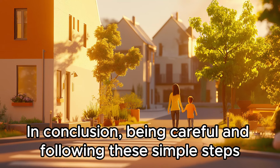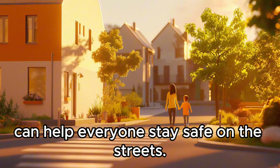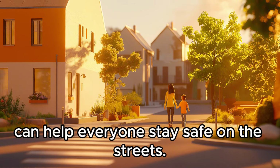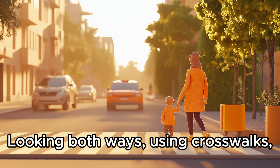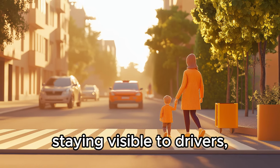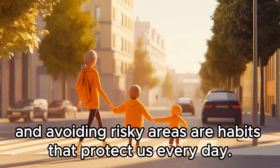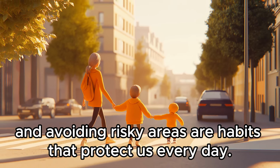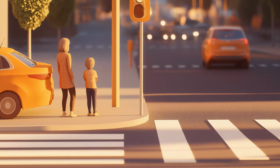In conclusion, being careful and following these simple steps can help everyone stay safe on the streets. Looking both ways, using crosswalks, staying visible to drivers, and avoiding risky areas are habits that protect us every day. Always remember, safety comes first.